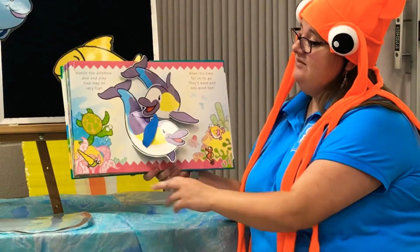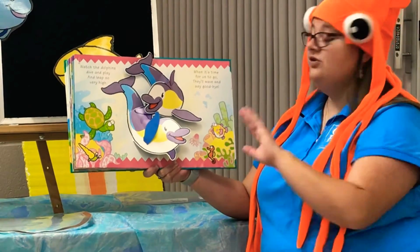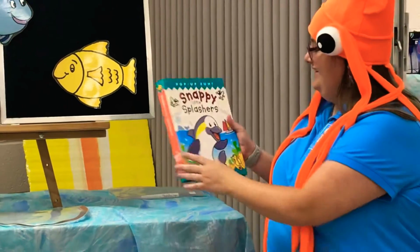Watch the dolphins dive and play and leap so very high. When the time for us to go, they'll wave and say goodbye. The end. That's a cute one.